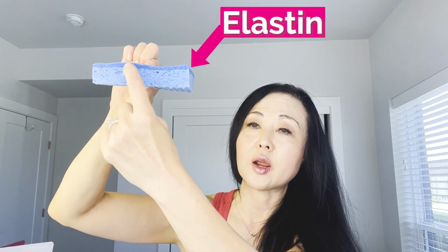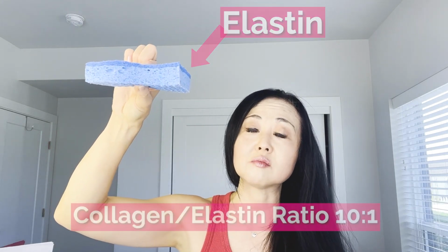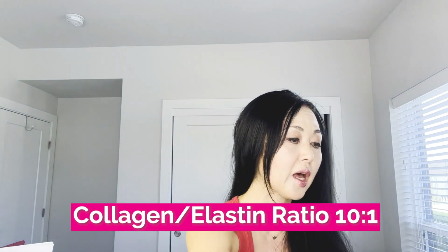So first, collagen and elastin are interwoven fibers. You cannot separate the two. The reason why the beauty industry emphasizes collagen, collagen, collagen is because the ratio between collagen and elastin is 10:1. So pretend that this is collagen. Collagen is responsible for volume and plumpness, and elastin is that thin line right up above there. So it's 10:1, and elastin is what's pliable. So it gives it that stretchiness and brings it back to its original shape.